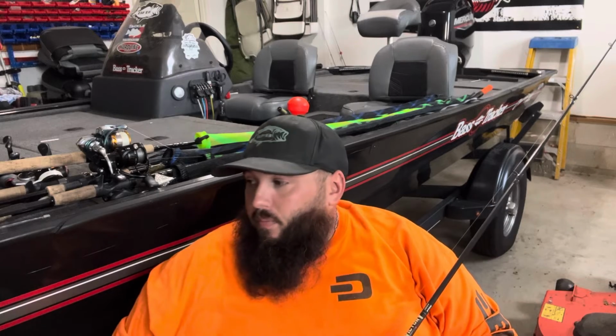Now, I have had this boat out on Lake Erie, and I made it back alive. I'm not going to say it's the best boat in rough water, but it does the job. It got me from point A to point B, and I think it was about 2.5, 3 footers that day. Had to take it slow, but it got me back safe.